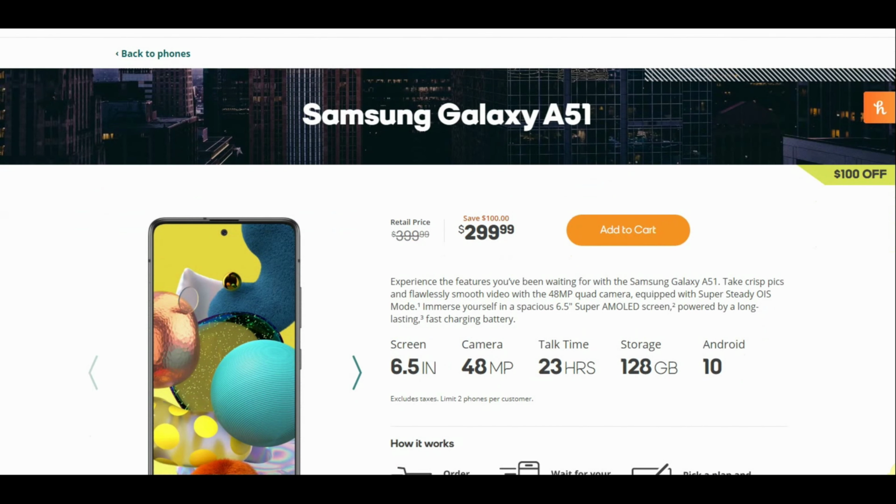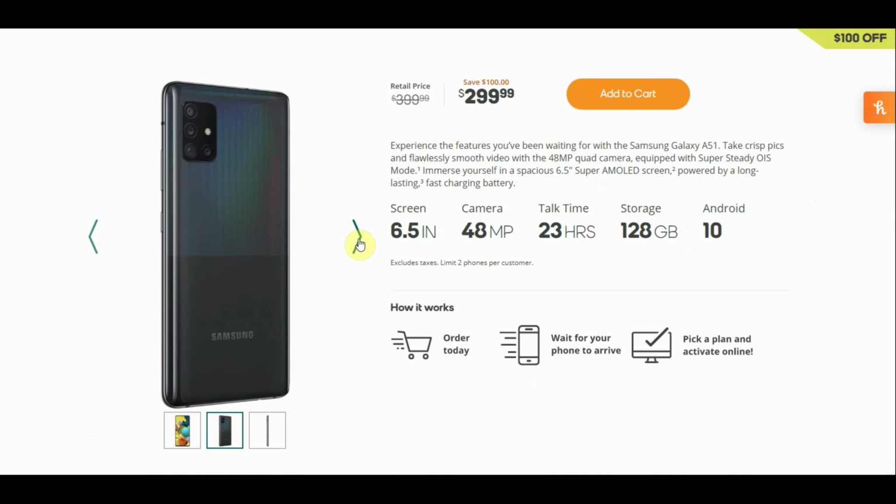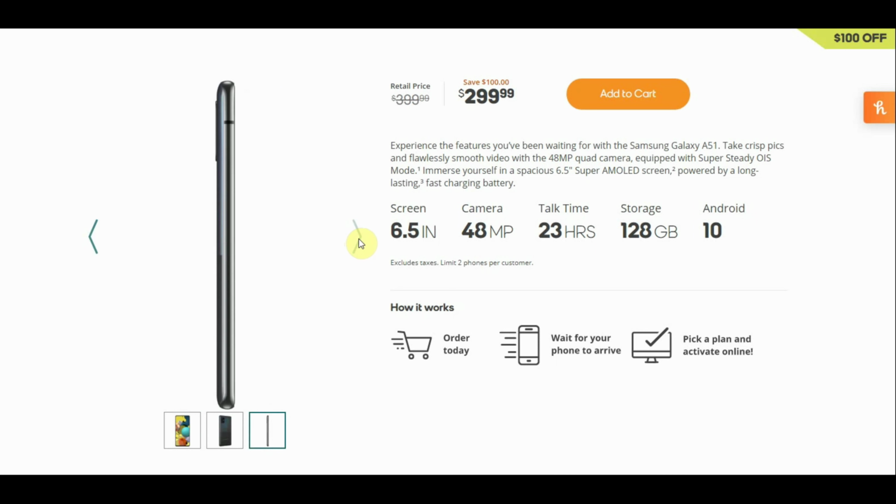I think so. Yeah, so that's the phone right there, and that's the front facing camera, power and volume keys on the left side of the phone there, and yeah, that's the back of the phone. You guys got four cameras, the camera and that Samsung logo, and it looks like it's a two-tone color on the back there. On the left side, you have nothing.